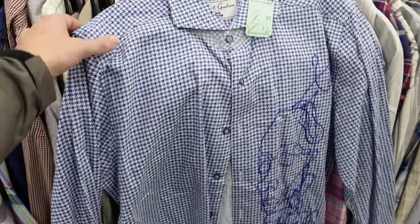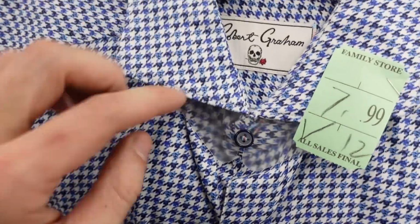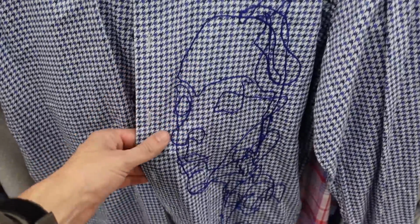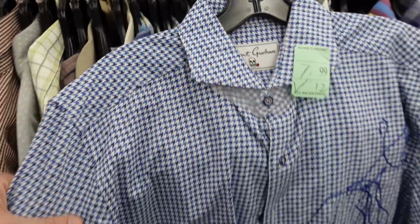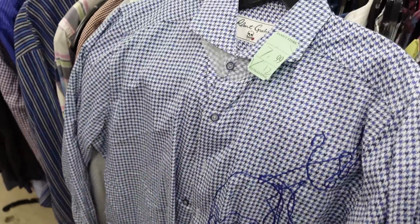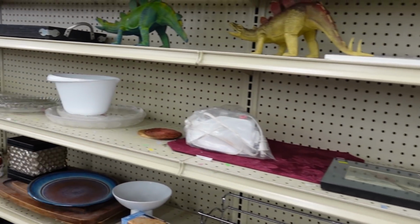Here's an interesting little piece. It's a Robert Graham button front shirt, and it still has the collar protector on it, so it might be brand new without tags, but it's gonna be $7.99, and the reason it stood out to me is that face that's embroidered on it. Robert Graham's a good brand in general. They usually go for around 20 to 30, but this one might go for a little more, so I'm gonna grab it at $8.